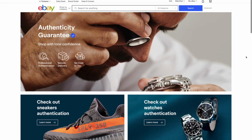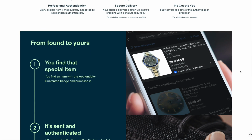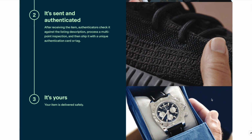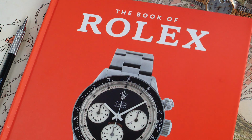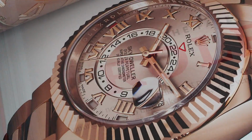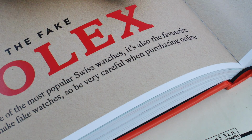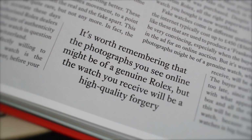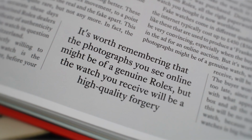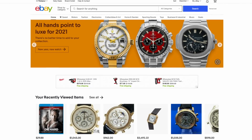eBay now works with highly qualified independent watchmakers to check and authenticate any watch you purchase over $2,000 or more in the USA. The watch I bought for today's video went through this precise process. It's extremely easy. So why Rolex? Well, I think this is a perfect opportunity, as Rolex is one of the world's most desired and well-known luxury watch brands. However, it is also one of the most faked, and it can be a very risky business buying online. But now I can have almost any purchase authenticated at no extra cost. Buying a Rolex is so much easier and without the worry. So eBay pretty much has any luxury watch brand you can imagine. So let's take a look at how to use this service.